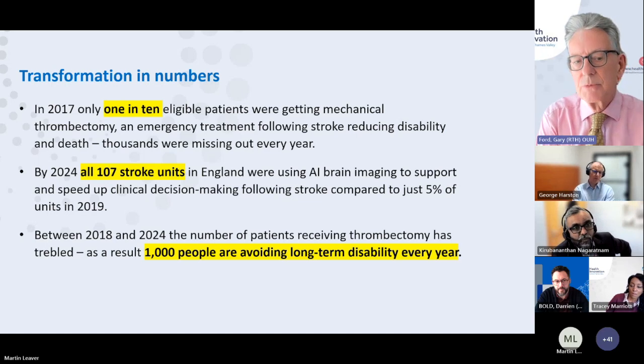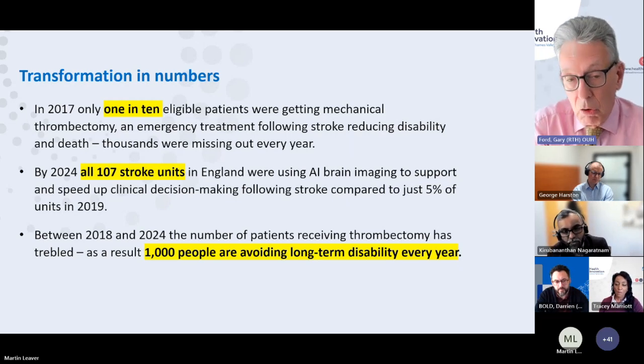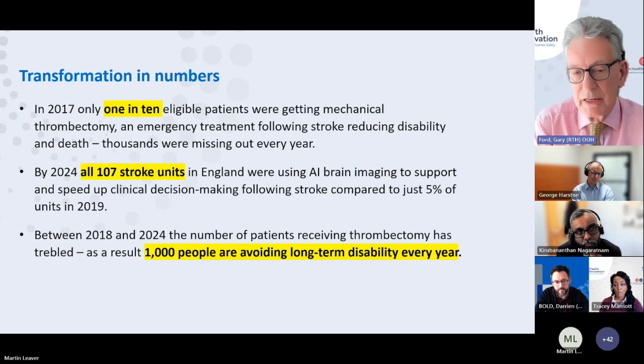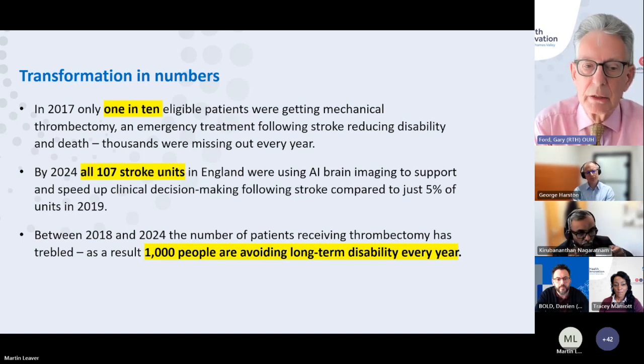Back in 2017, after major trials were published showing that thrombectomy, a procedure which removes a clot for those people who have a stroke due to a large clot visible in a blood vessel, that 10% of patients coming into hospital with stroke were eligible. That's of all stroke patients, some 90,000 a year in England, but only 1 in 10 was getting it.